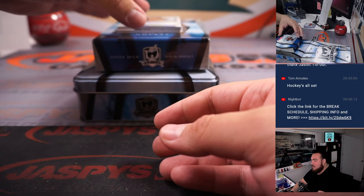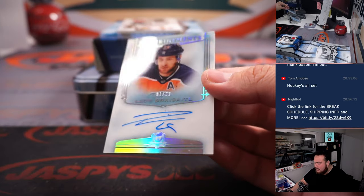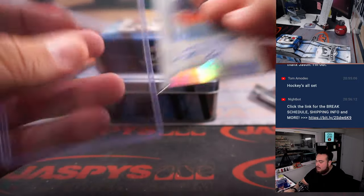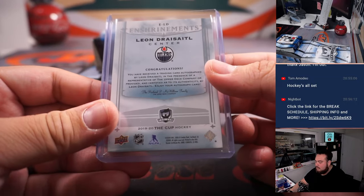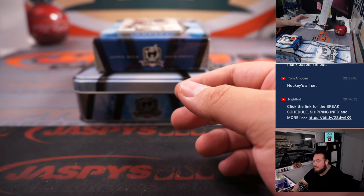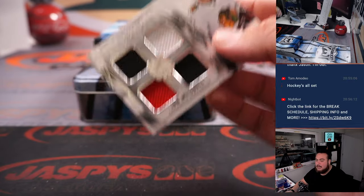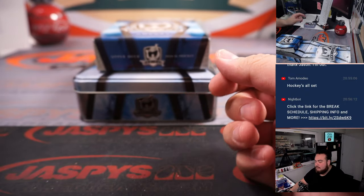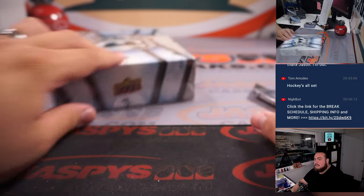And here's a hit for the Oilers. Well, Leon Draisaitl in Trimans. That's number 1 out of 99. Oilers, of course, is going to Big Dog Rob straight up. That's an update from 1920 as well. And then we got an Ian Mitchell to 99 for the Blackhawks. Add with that one. Alrighty, guys, and then here we go, last box.